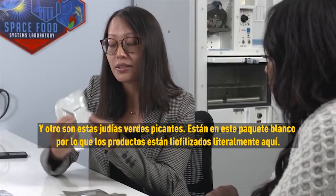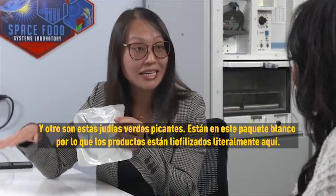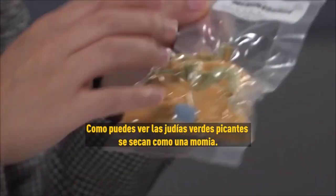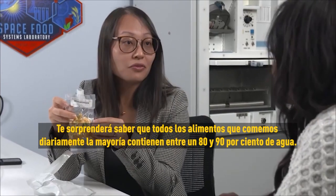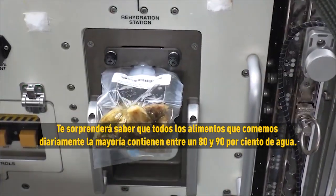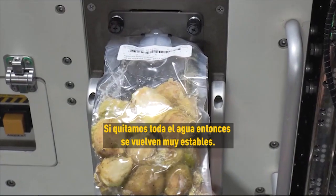And another one here, this one is spicy green beans. They're in the white package. Those products are freeze-dried right here. As you can see, the spicy green beans are dry like a mummy. Freeze-drying is the process to remove all the water. You may be surprised, most of the food we eat on a daily basis is between 80 to 90% water. That's what makes it spoil so quickly. If we take all the water out, then it becomes very shelf-stable.